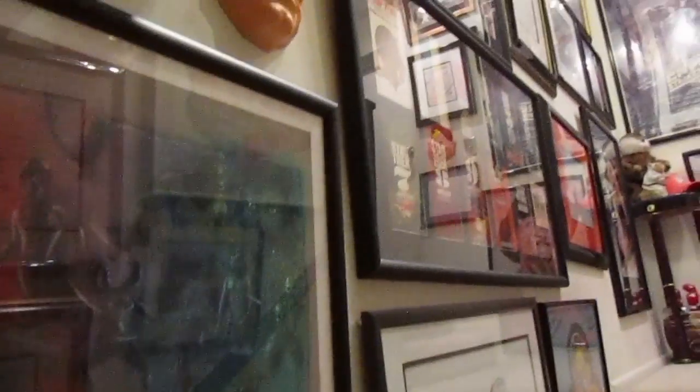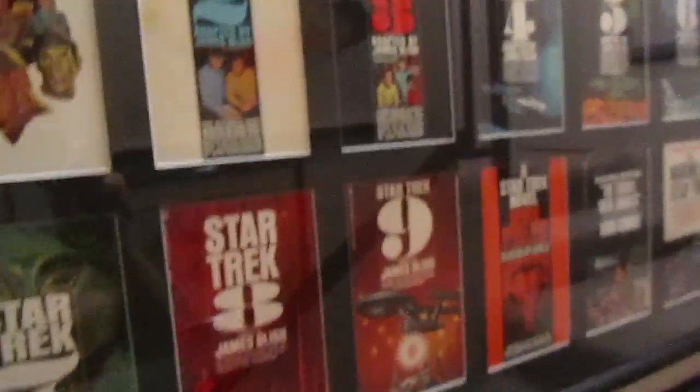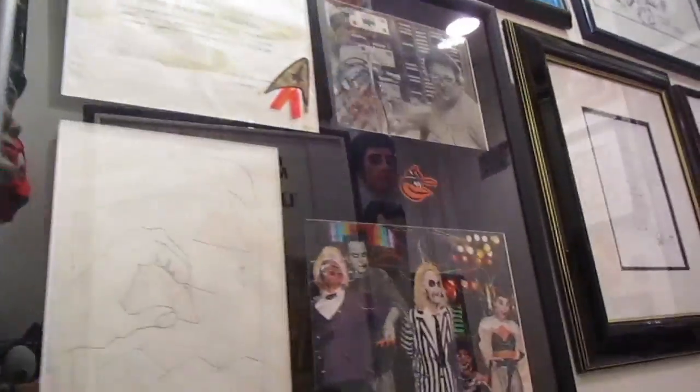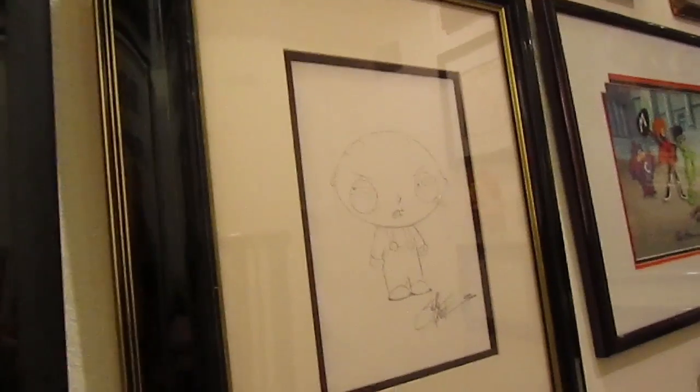I know that the glare makes it difficult to see some of these things, for which I apologize. I'll try and bounce around the glare as much as possible, because all these are framed with UV protective glass. Some ephemera from my childhood. A signed Family Guy cast poster. A Seth MacFarlane original, Stewie.